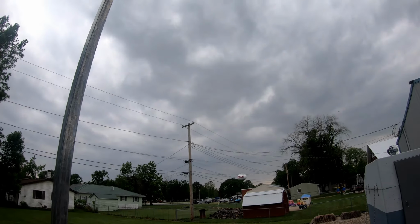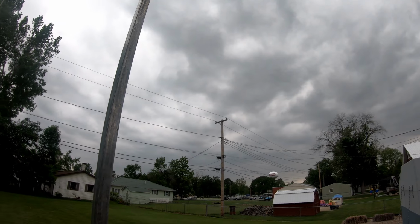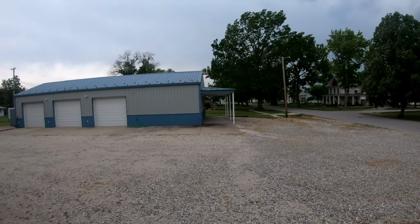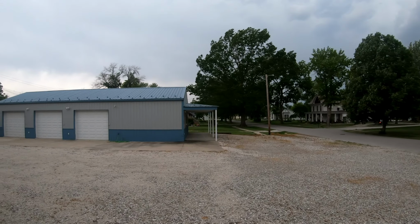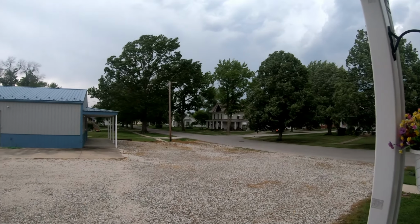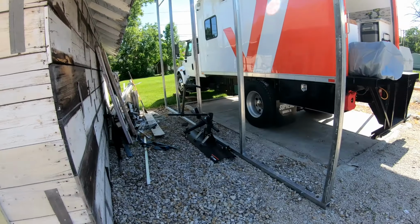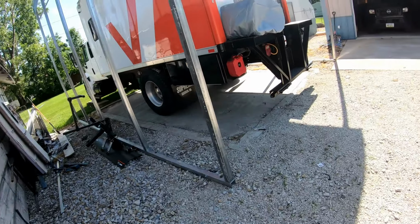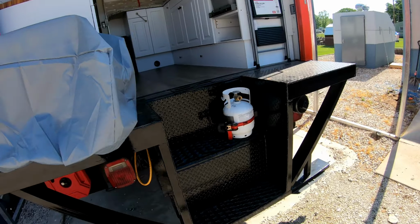And we have another storm coming in. Doggone storms. Wind's starting to blow. Well, up there in Iowa got hit pretty hard. We're going to have one come to the north of us. Wind blowing pretty good. Well, beautiful day today after Iowa got hammered.